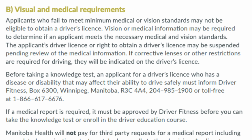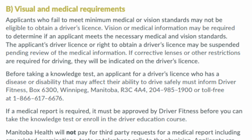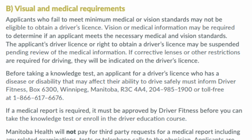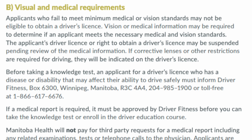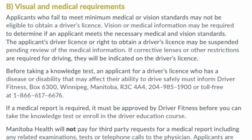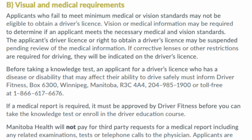Visual and medical requirements. If somebody has a disease or disability that may affect their ability to drive safely, they must inform medical compliance and assessments at 204-985-1900. They can let you know if there are forms that need to be filled out by doctors, etc.